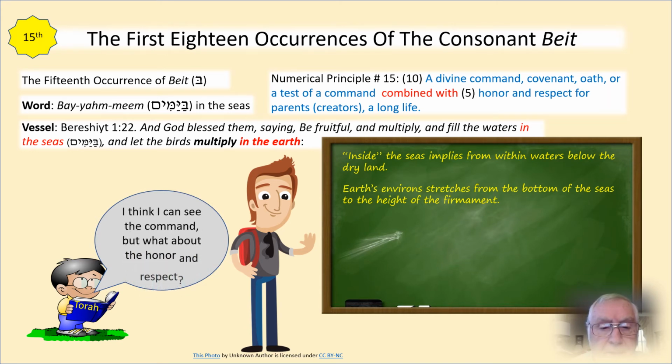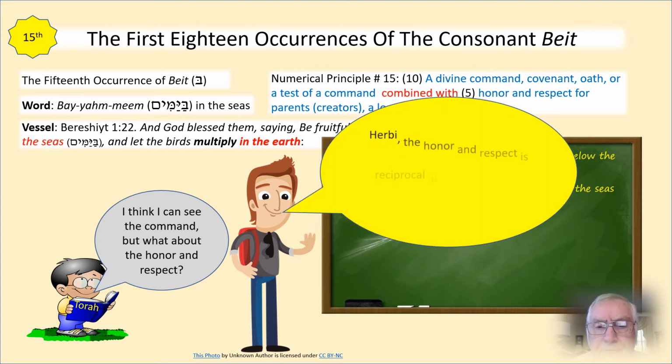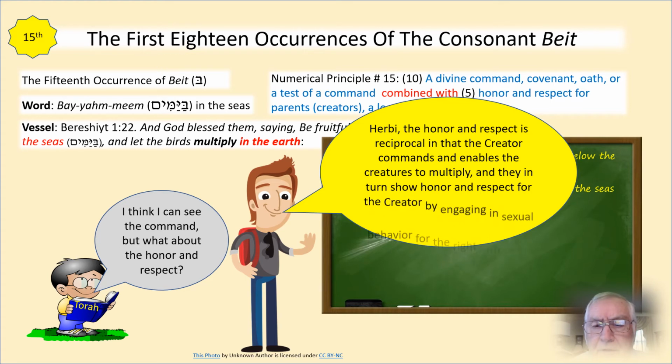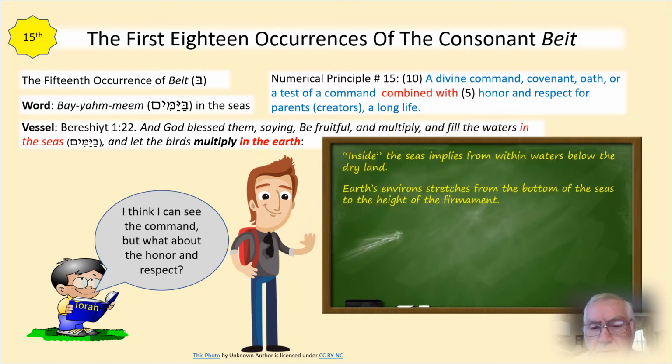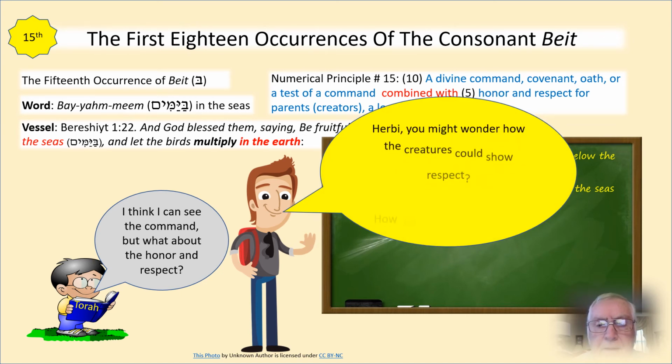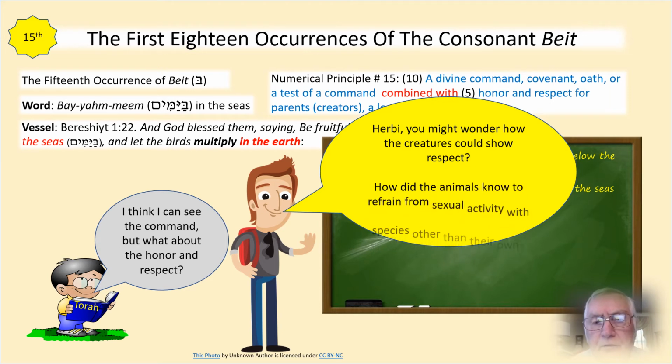I think I can see the command, but what about the honor and respect? Herbie, the honor and respect is reciprocal, in that the Creator commands and enables the creatures to multiply, and they in turn show honor and respect for the Creator by engaging in sexual behavior for the right purposes. Herbie, you might wonder how the creatures could show respect. How did the animals know to refrain from sexual activities with species other than their own?